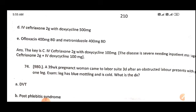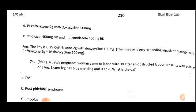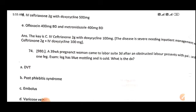Ceftriaxone 2 grams, doxycycline 100 mg. The disease is severe, needing inpatient management. Ceftriaxone 2 gram IV, doxycycline 100 mg.